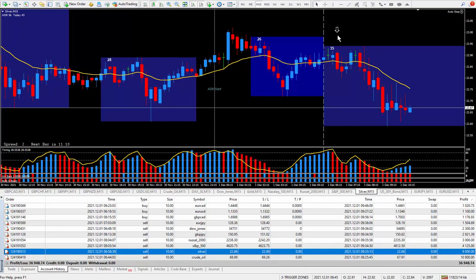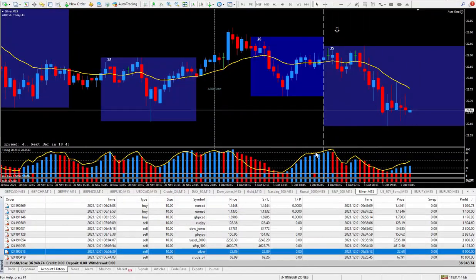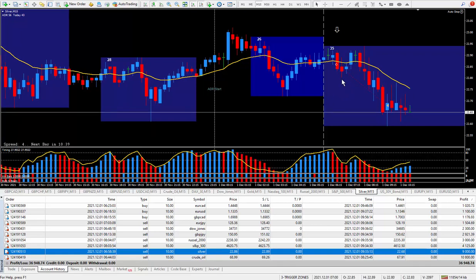So after I drilled down the lights, I knew I put it in my daily trade plan. Highly recommend you get the daily trade plan. You're missing out on a lot of trades every day. Silver, look at it. Watch for a bearish trade. So whenever your system is telling you to sell, well, get into the trade. Trading's not difficult. Don't make it difficult.